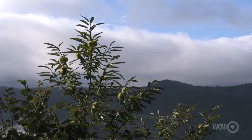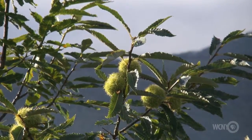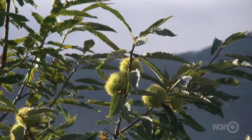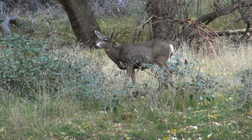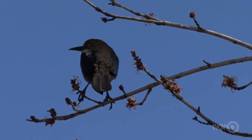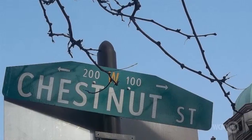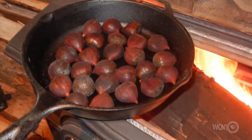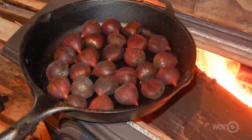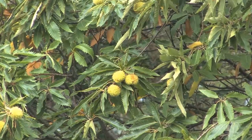American chestnut used to be the most common tree in the eastern forest, representing about 25% of standing timber. It was a keystone species, very important to wildlife. Once the blight went through, large populations of wildlife also declined. It's also part of our American heritage. I mean, you can't go into a city without seeing a chestnut street. This time of year, you hear chestnuts roasting on the open fire. They're talking about American chestnuts. It's really part of our American heritage, so I think it's very, very important.